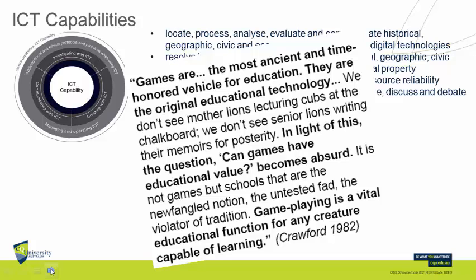And the best way to do that, I've found, with robotics is games. And I've introduced you to Crawford before. Games are ancient, they're time-honoured. Every society has had its games, initiation, rituals. Okay, they are the original education technology.